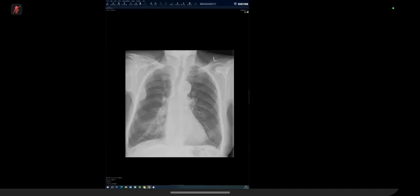Can't see any more questions. Sigmoid or cecal. Go back. I've anonymized the cases now. I can't find them. Can't find the case for some reason.